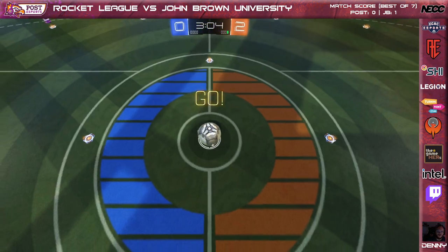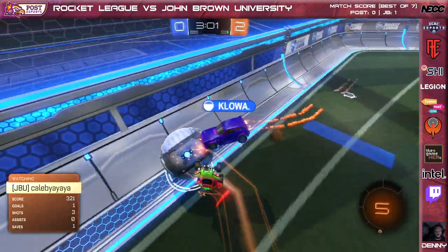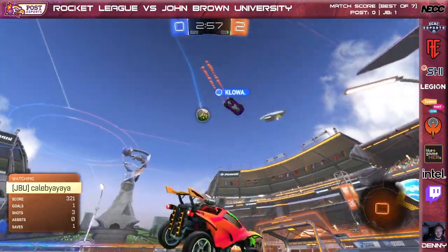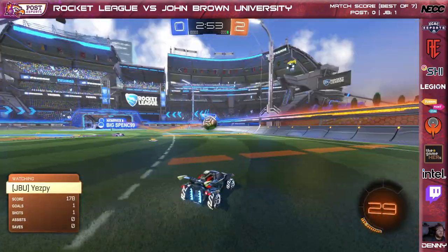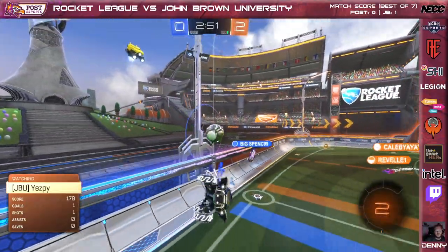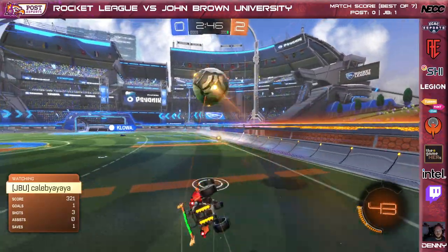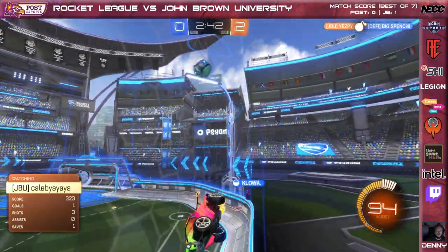He did beat two John Brown players on that play, but it just wasn't enough as they had a third available to take that shot on the open net. Klowa gonna bang this one off the ceiling though, as Post find themselves down two goals once again in what may be their hardest match of the season so far in all three leagues.